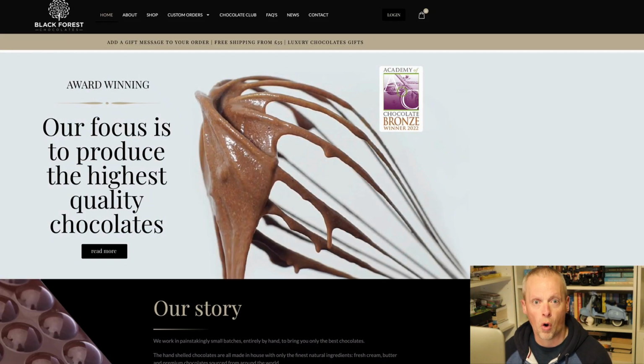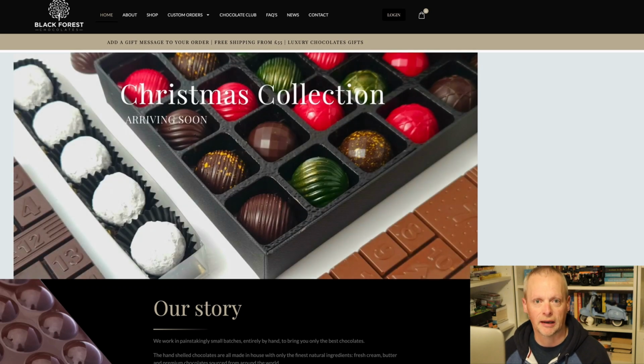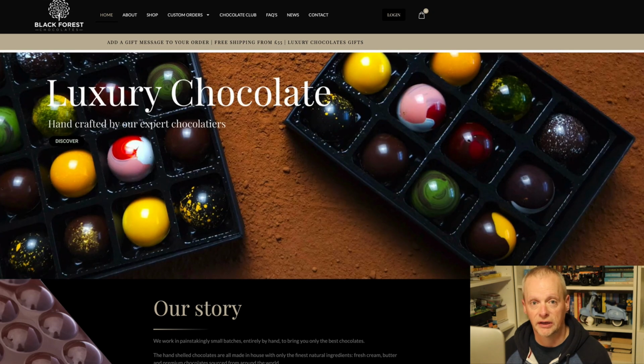They're a DR of 1, so they have no authority at all. They haven't got a single decent backlink to the website. They've got no keyword growth in the last year, so they're not focused on SEO. It doesn't look like they're trying to do it. I'm certain they're not paying an SEO to help them.